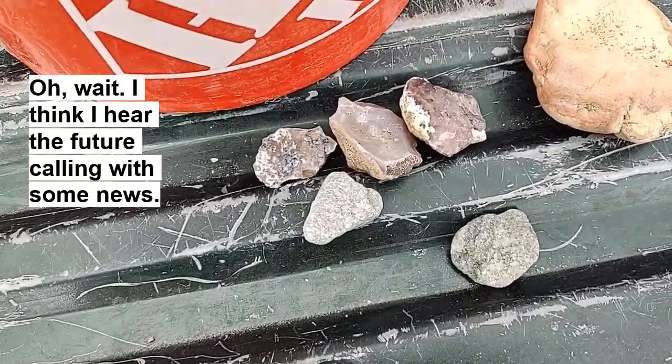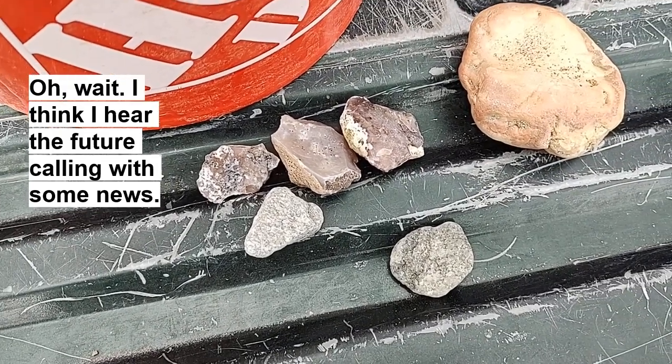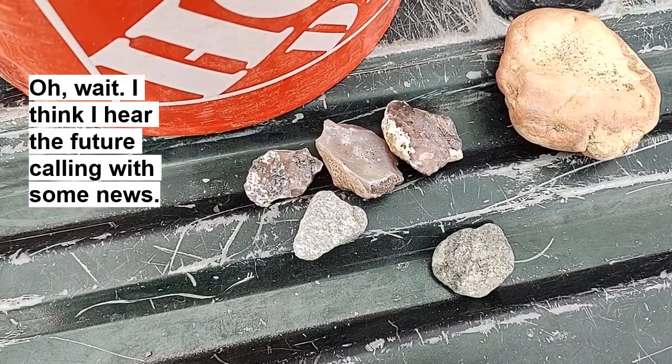We'll have to check it all out when we get it home. And anything that isn't valuable just goes in the rock garden. So it's not wasted.